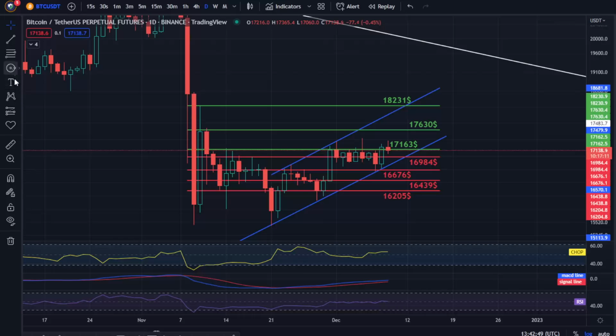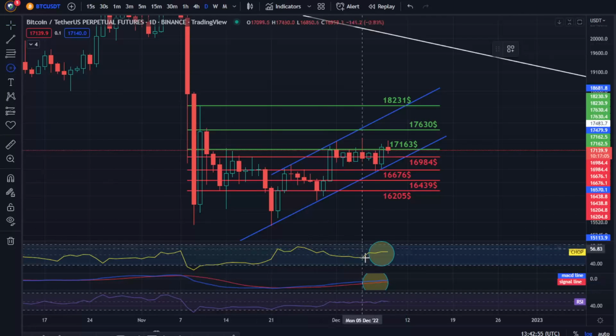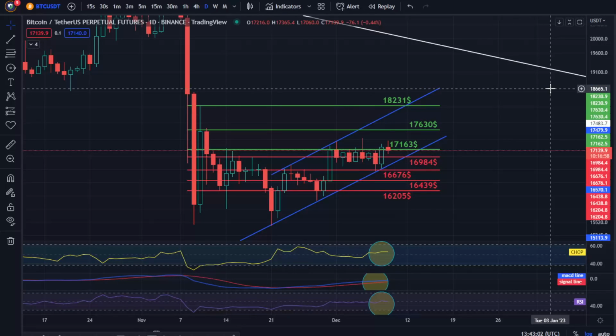Please look at the CHOP index where we see that there is still energy for the next move, while the MACD indicator confirms that we are in an uptrend. What's more, on the RSI you can see that we are in the middle of the range, which would indicate that we have room for further price growth.